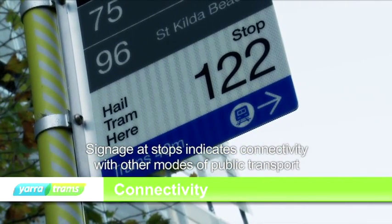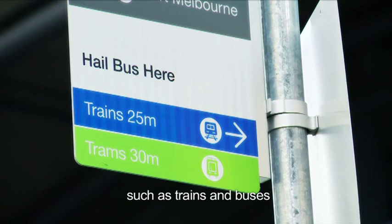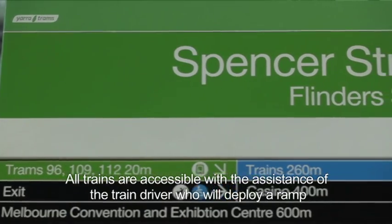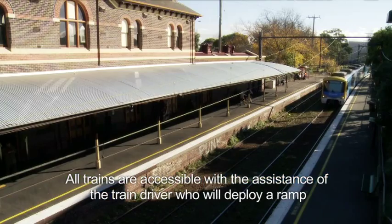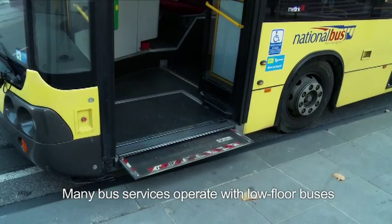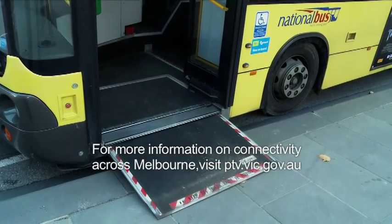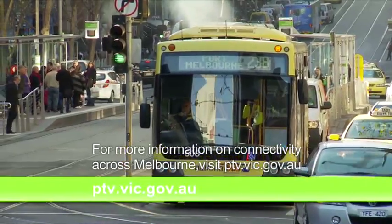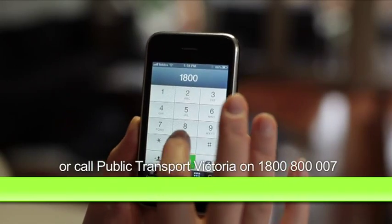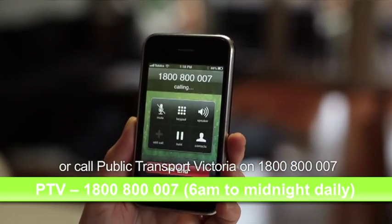Signage at stops indicates connectivity with other modes of public transport such as trains and buses. All trains are accessible with the assistance of the train driver, who will deploy a ramp. Many bus services operate with low-floor buses. For more information on connectivity across Melbourne, visit ptv.vic.gov.au or call Public Transport Victoria on 1800 800 007.